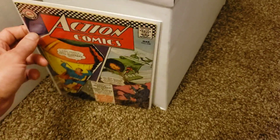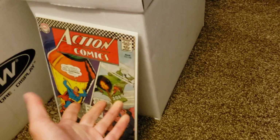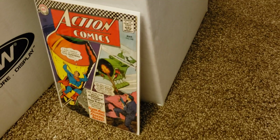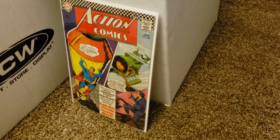And I did the same with my... Oh, no, it's down here. It's this box, my Action Comics stuff. My Volume 1 Action Comics. That's like Silver Age. Well, I mean, these start in the Bronze Age, but I don't have any Golden Age. I don't have any Golden Age Action Comics.